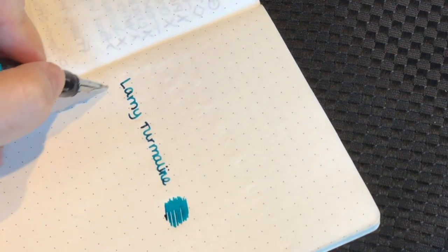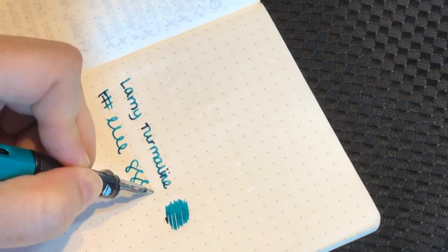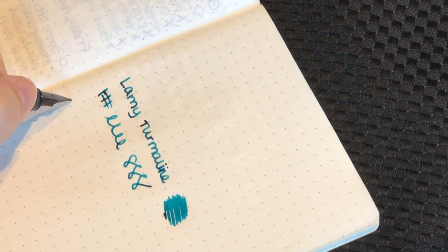And here's a quick writing sample on the 52 GSM. I don't think that it matters. They're both like the same color paper, but this is Lamy Turmaline. Turmaline. Oops. Lamy.